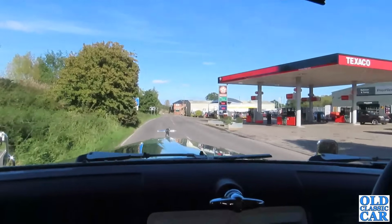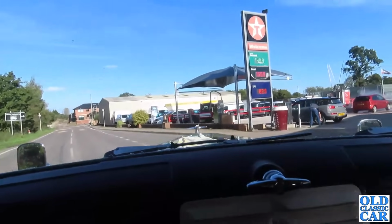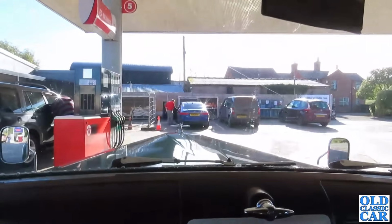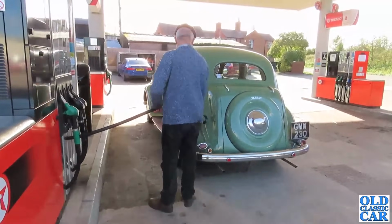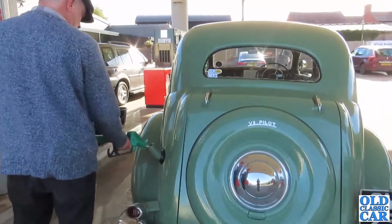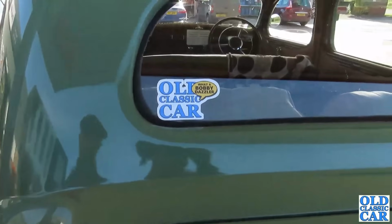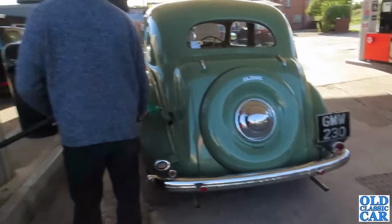I think we'll get some motor spirit. Go-go juice. Yes, go-go juice. Haul it round. I'll leave it here, I think. I'll do. What's the MPG on this one? Well, late teens, I would have thought. Not a lot. Enough for an old one.